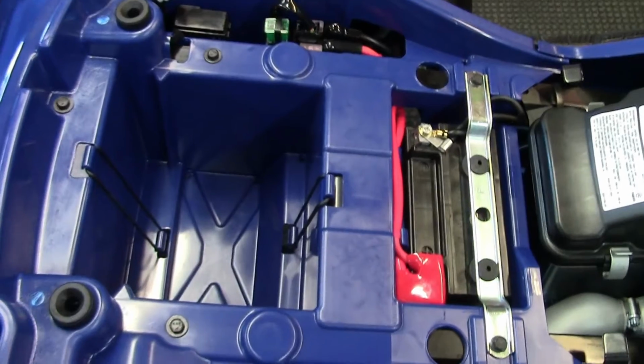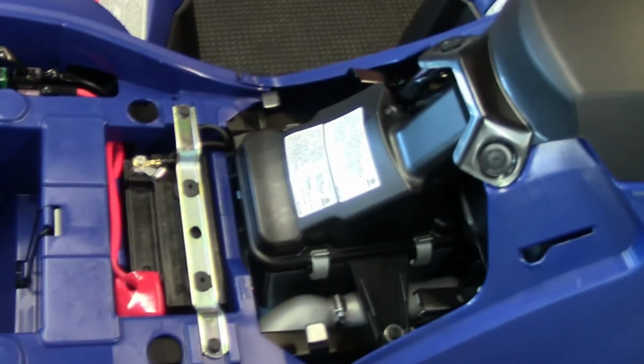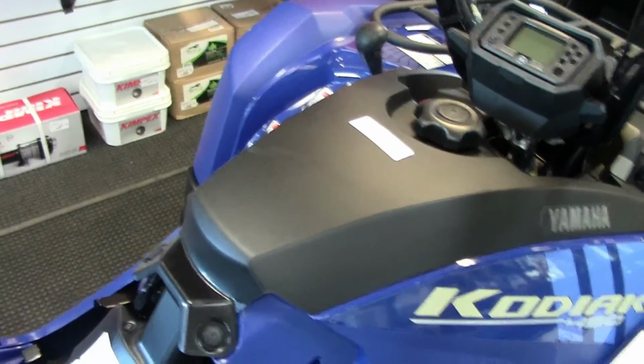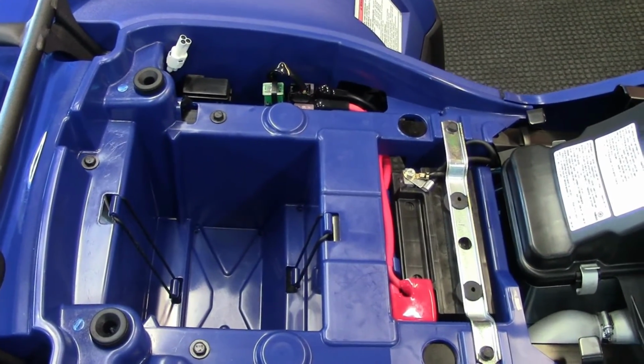Underneath the seat, a little bit of storage. That's one thing that's lacking on this machine is storage. That's pretty much all you've got. There's nothing on the front. See, nothing on top there. Nothing on the fenders. Definitely going to want a box on the front and the back probably.